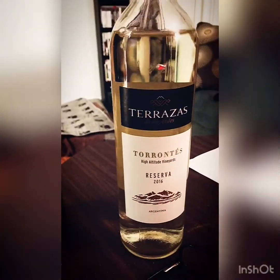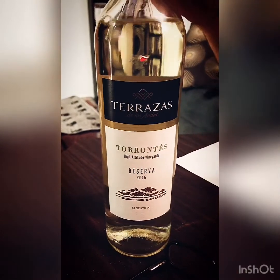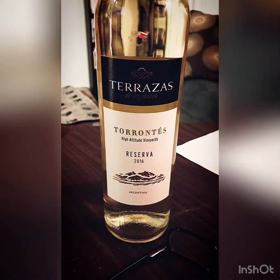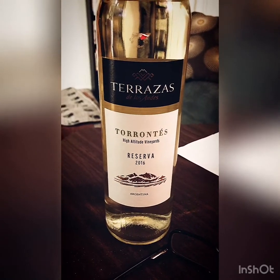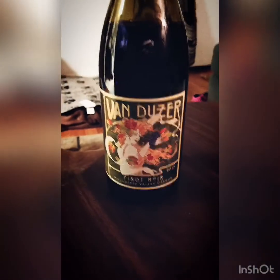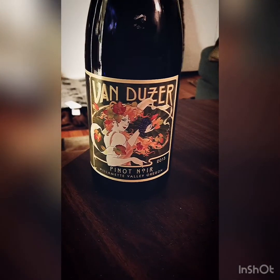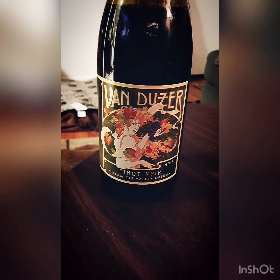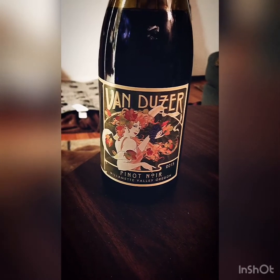So we got good old Torrontes. This wine kind of threw me for a loop. I don't think I described it quite as well, but I brought it together there at the end. Yeah, pretty interesting wine. And then we got Pinot Noir, just a little bit more north than I called. Good old Oregon, but all in all, I think it was pretty spot on.